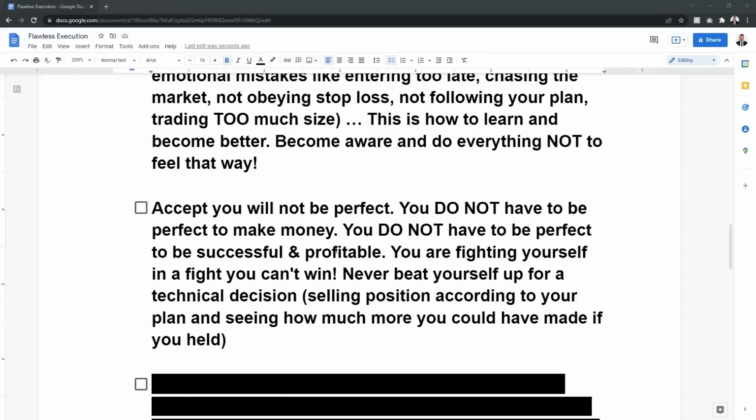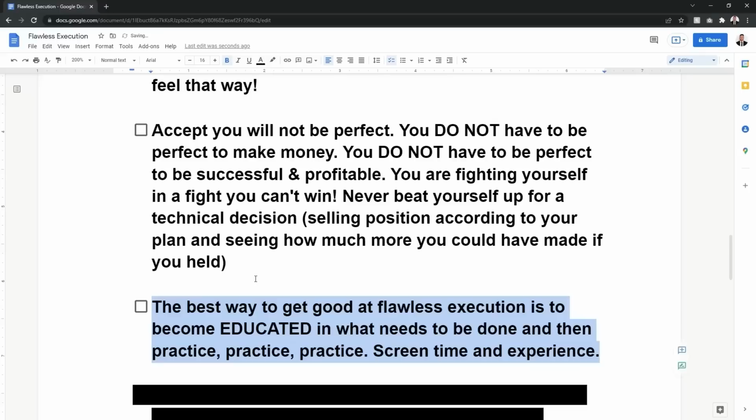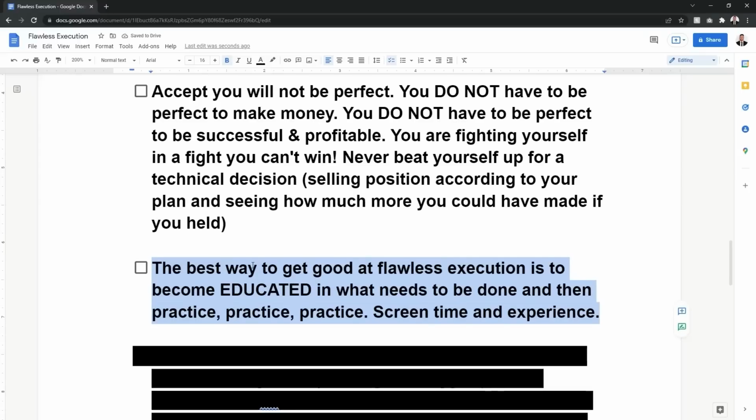It's essentially like fighting yourself in a fight you can't win with trading. You shouldn't beat yourself up for a technical decision, such as selling a position that you followed your plan on, and looking at how much you could have made if you held a couple minutes longer. But you could beat yourself up if it was based off of an emotional decision. And the best way to get good at flawless execution is to become educated in what needs to be done and then practice. You've got to practice.